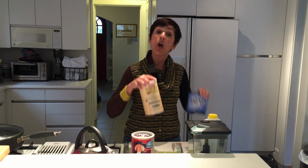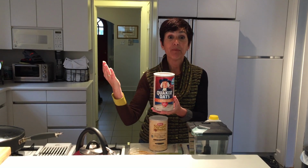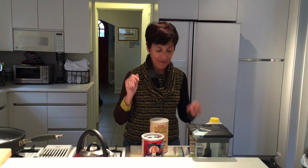If you're looking for something a little bit different, we could actually take our whey protein powder or isolate and we could add it to oats for a very high protein bowl, or we could add it to a nut butter. Peanut butter or almond butter or a cashew butter, wonderful way to give you a little bit more whey protein. And the other way you can use it is in a savory application.